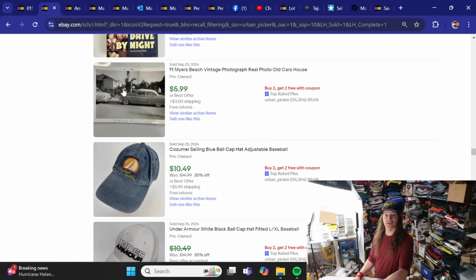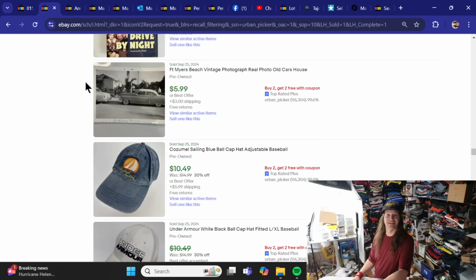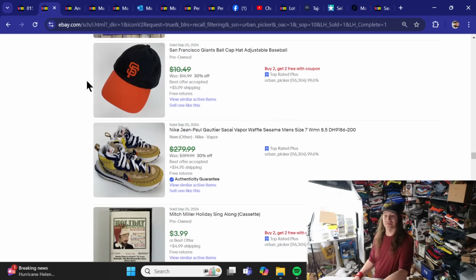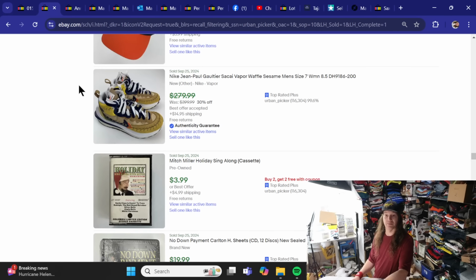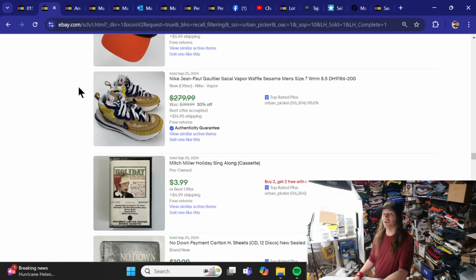Sold another one of my pictures. I didn't even go to look to see what kind of cars these were. Probably some old Oldsmobiles or something, but I didn't want to put in the time, so I just put Fort Myers Beach old cars house. Yeah, I figured they wouldn't pay, so I'm probably going to file non-paying bidder on these. That's the thing about shoes. When I used to sell a lot of new shoes, you had so many non-paying bidders on shoes.